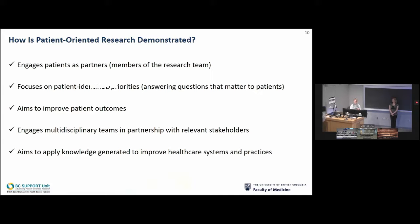So this isn't a project that is just something a researcher was curious about and nobody else cares about, that's going to be published in a journal and sit on a dusty shelf. It actually has to be something that's important to patients and that aims to improve patient outcomes, which sounds really obvious, but again, it is really important that this research is actually actionable and going to do something.